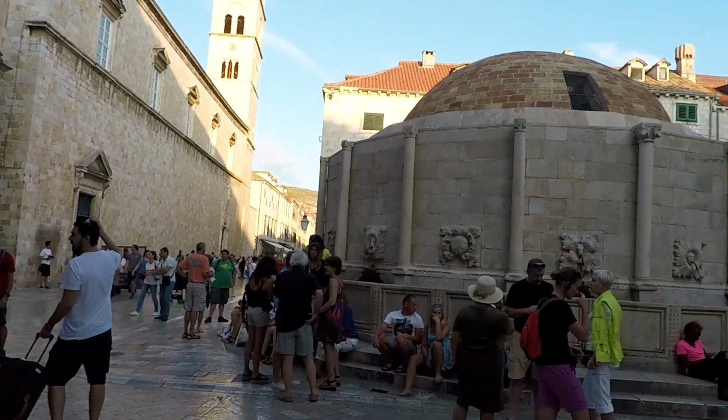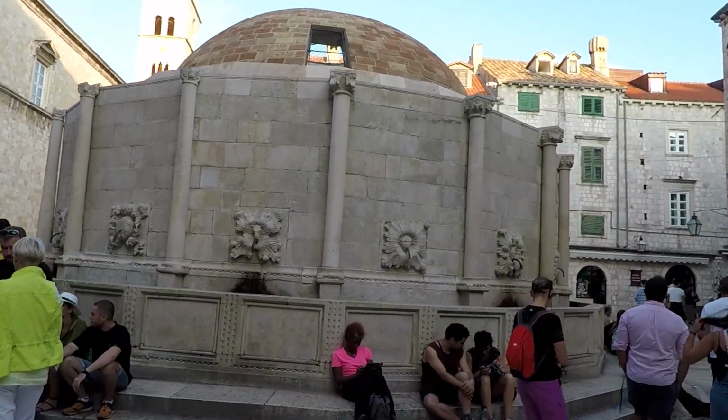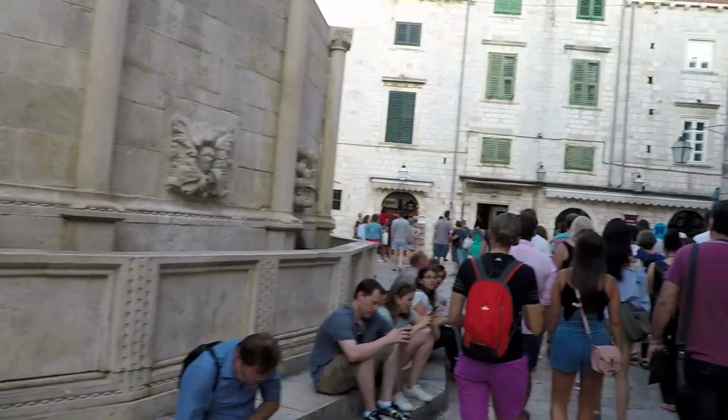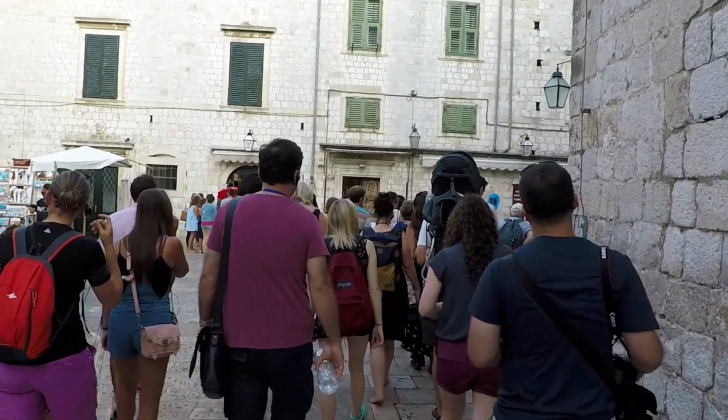This is Onofrio's fountain, built in the 1400s to provide water to the city. Unbelievably enough, it's all fresh, drinkable water, and it's channeled in from a well 20 kilometres away.